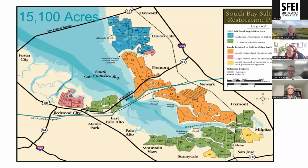So the project footprint is shown here. The areas in blue are owned and managed by California Department of Fish and Wildlife. The areas in green are owned and managed by U.S. Fish and Wildlife Service, and we call them different things. The blue are the Eden Landing Complex. The areas in green we named the Alviso Complex, and the areas in green near East Palo Alto are the Ravenswood complex. And areas in pink and orange are still owned and managed by Cargill. Next.